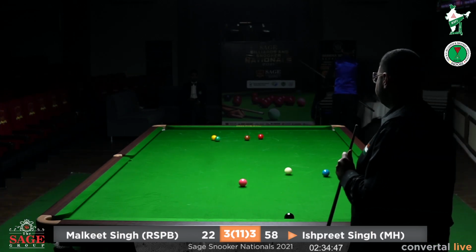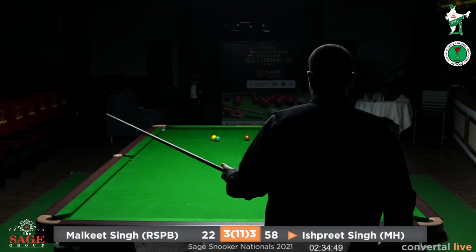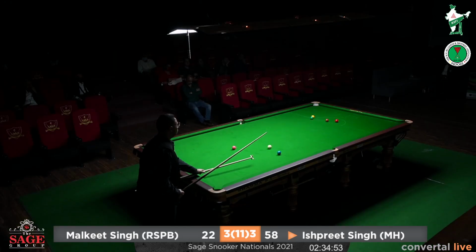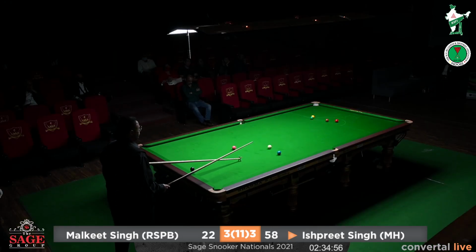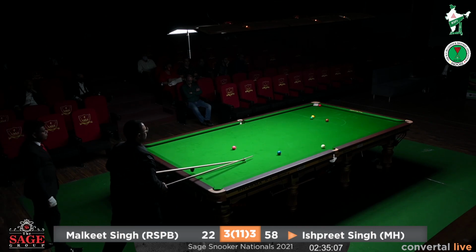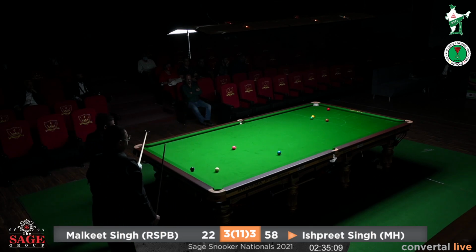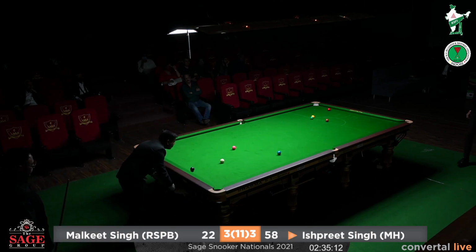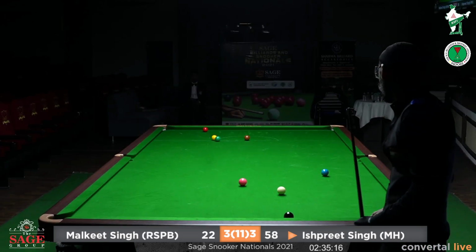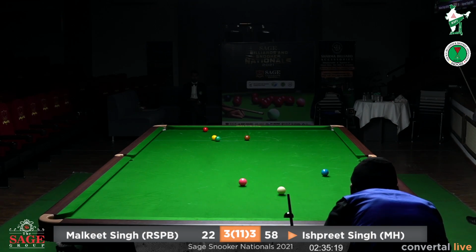If he can claim a free ball, he can take 2 colors. Rash try by Malkeet. He needs to give snooker on the red and try and get a free ball and claim another color. Ishpreet has given a snooker now.